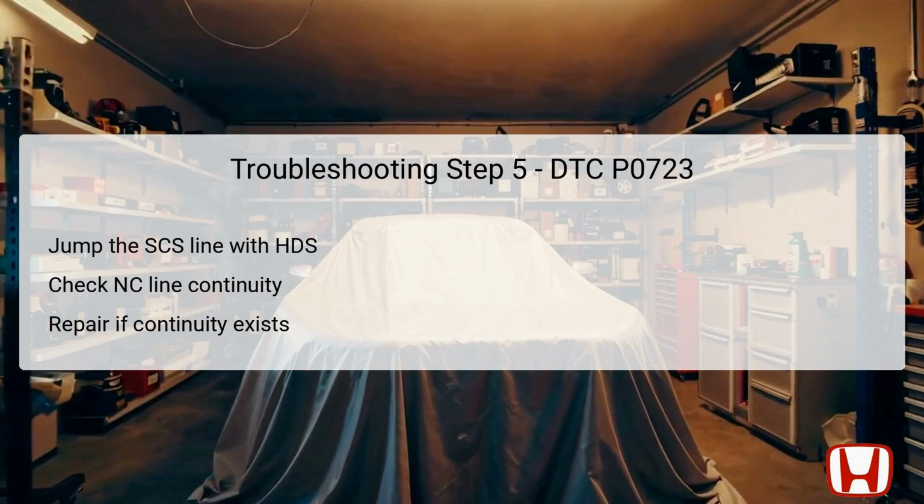If continuity is confirmed, it indicates a short to ground in the NC wire that requires repair. On the other hand, if continuity does not exist, this suggests that the NC wire is not shorted, and therefore, any open issues along this wire must be addressed before proceeding to finalize repairs.